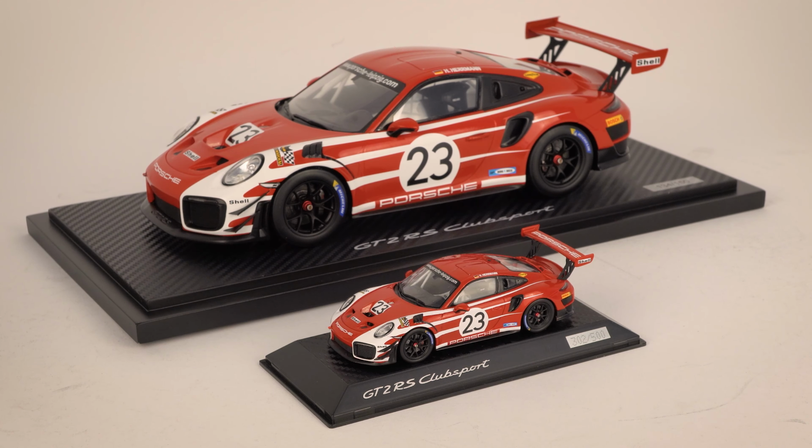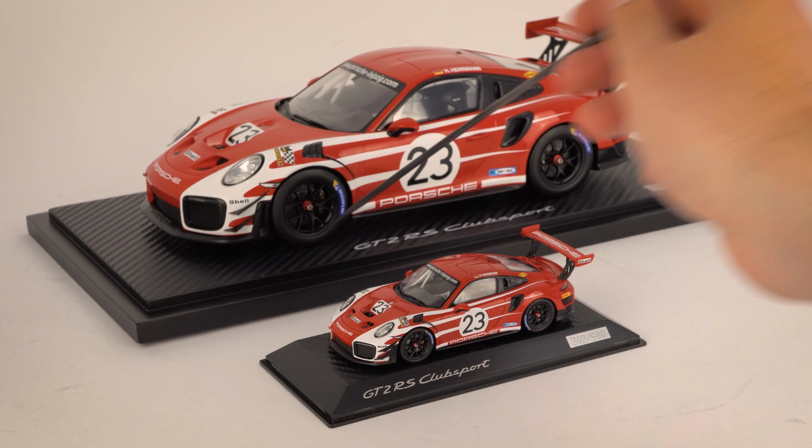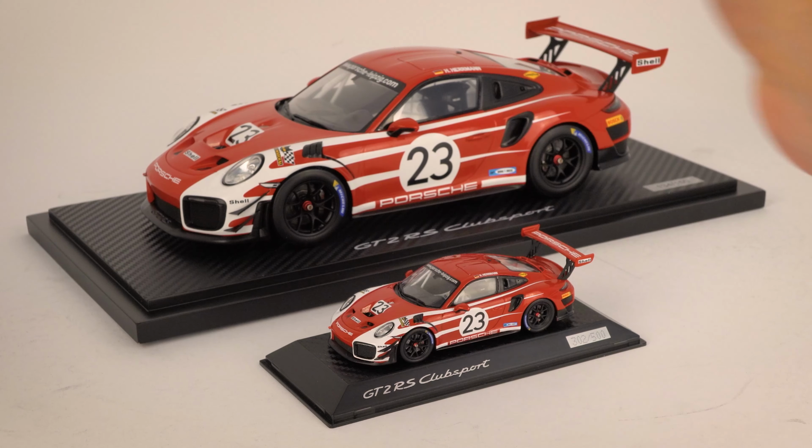Alright, these models look also stunning. I really like how Spark is doing them, and here this one came with this huge sticker to resemble carbon fiber on the bottom plate, and this is also the case on the 1/43 scale version, and this is also really cool. And yeah, I really hope this will trigger something, right? So that more model cars get these individual plates and packages.